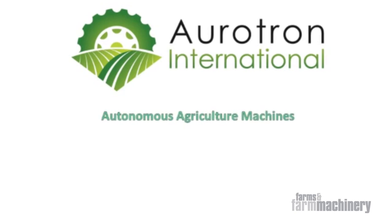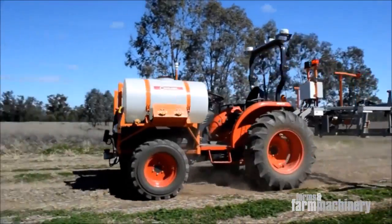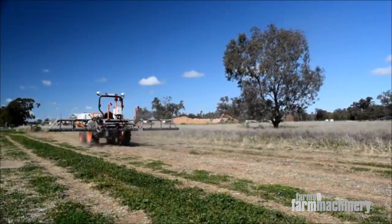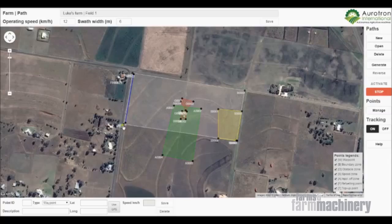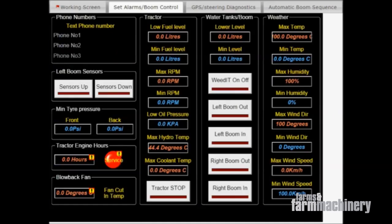The system is now ready for the market. Just late last year, the university and startup technology company Orotron formed a partnership to bring the technology to the public, which means you can have this working on your farm in no time at all. Since the partnership, Orotron has developed a driverless system to suit spraying operations. The company has incorporated several custom hardware and software to the system that makes it easy for farmers to operate. This includes a path planning and machine tracking user interface, as well as a real-time tractor monitoring software that shows the user all vital machine functions real-time and remotely on their PC or mobile device.